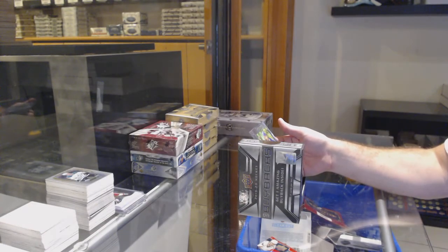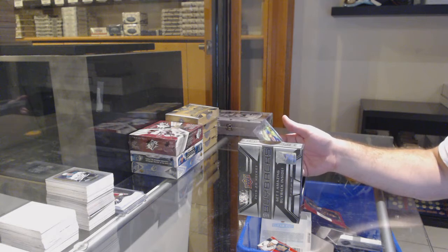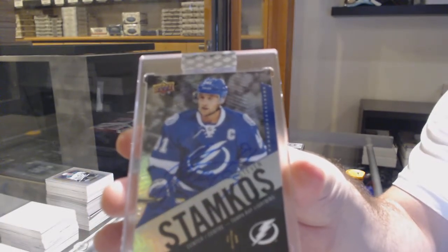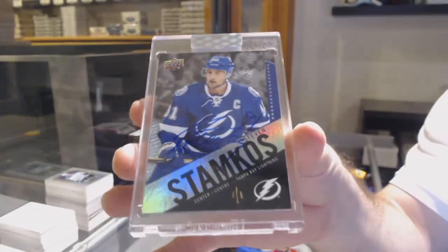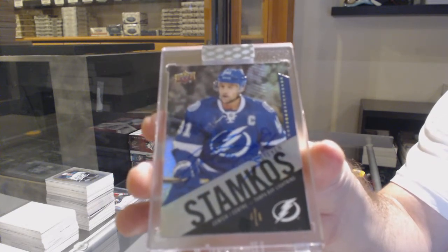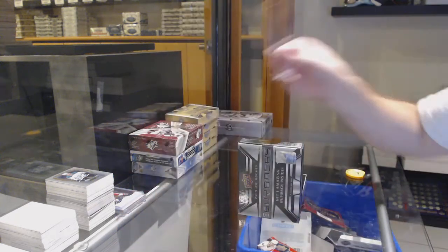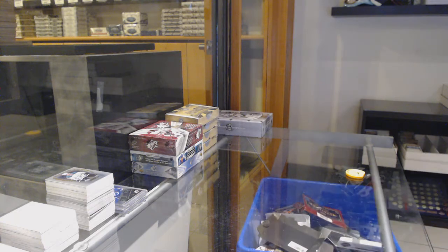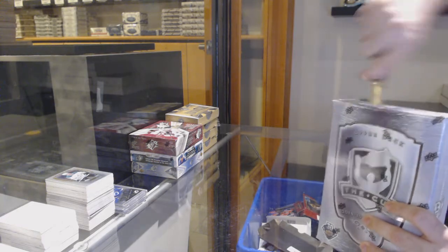We've got a 1/1 autograph for the Tampa Bay Lightning, Steven Stamkos. 1/1, Steven Stamkos. Damn, that's pretty significant. Cheerleader. Ouch.